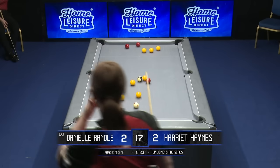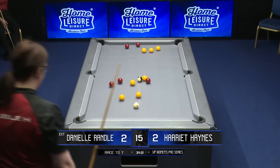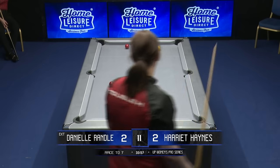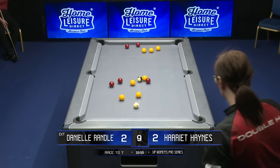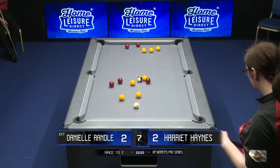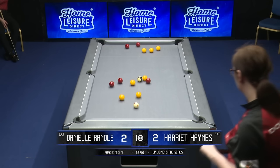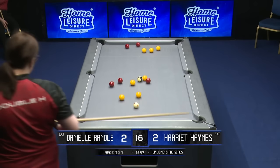And just to give you a score update, obviously from the other semi-final, Amy Beecham's taking on Emma Cunningham. That one looks like it's going to go close. It is currently 6-5 to Amy as we speak. There is a little bit of time left on that clock as well, and it's Emma to break, so it's definitely still in the balance.